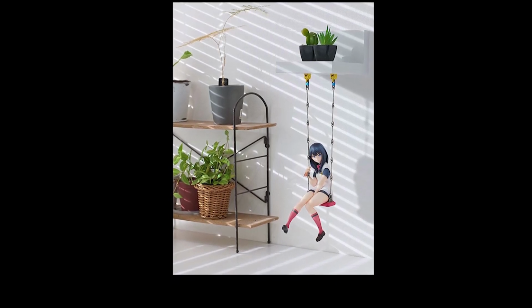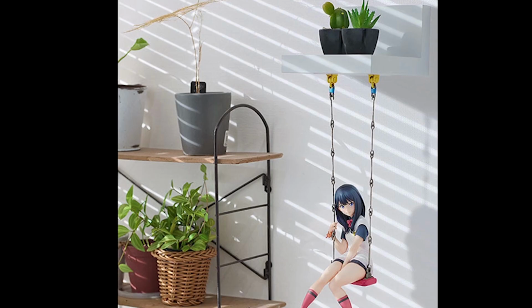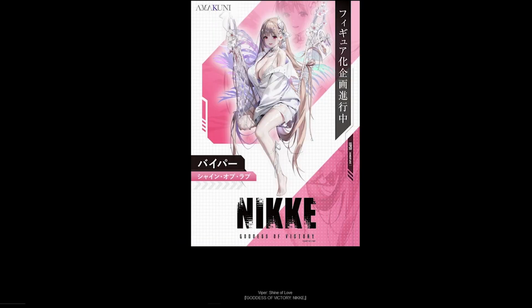But for somebody that might not have a lot of space, this is really cool because you can now hang up this tiny little floating shelf, have your figure hanging from said floated shelf, and put a figure on top of that shelf. So you kind of get like extra figure placement. And if it turns out that Amakuni does something similar with Viper here, I don't know. I guess we'll have to see, but that would be really awesome.